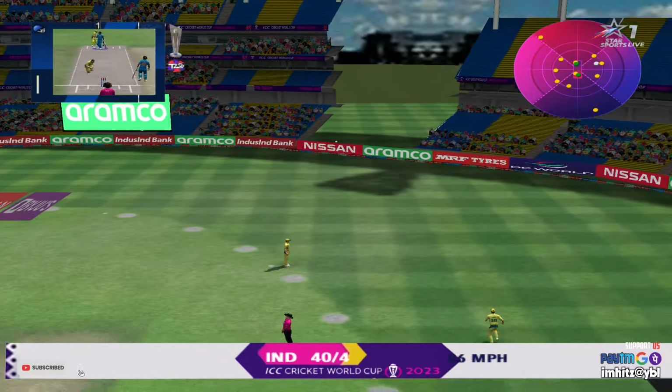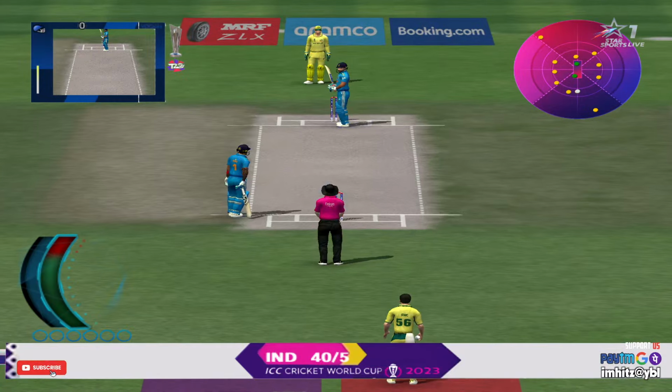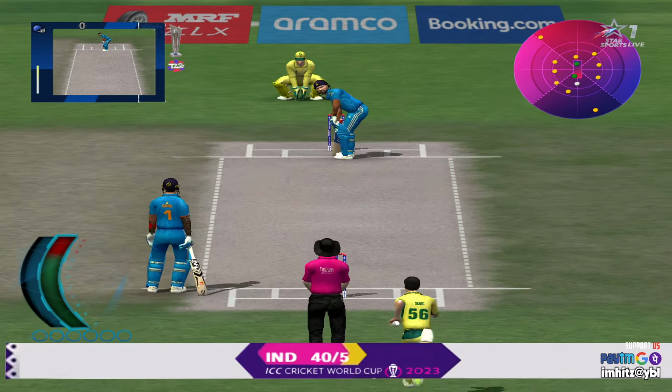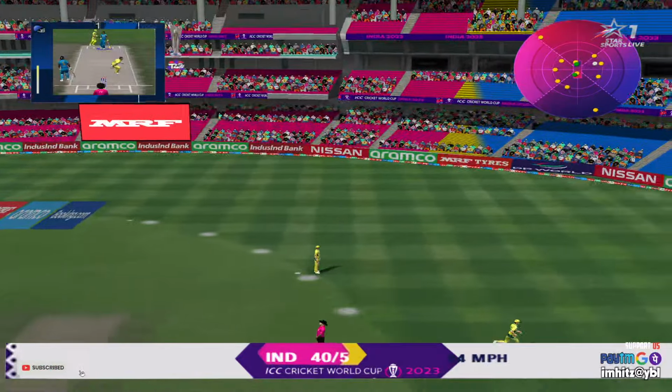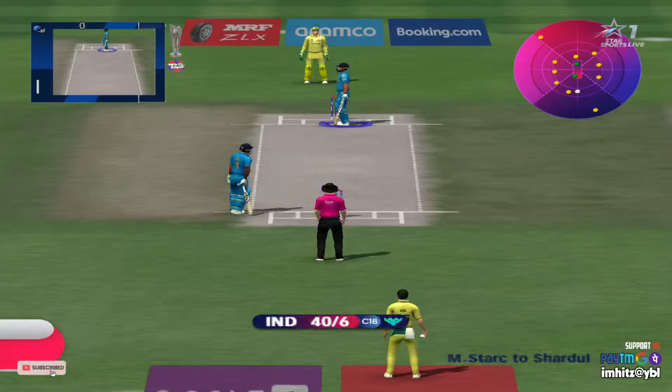There it goes. Super catch that. That was really well judged. It went a long way up. There it goes. Marvellous stuff. And there's a fielder under it.